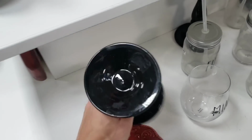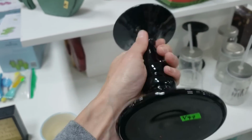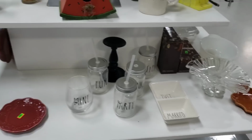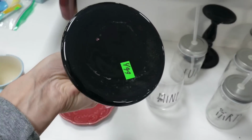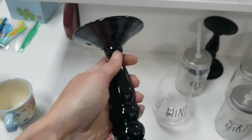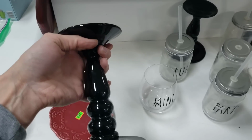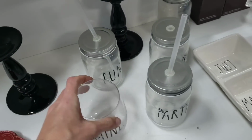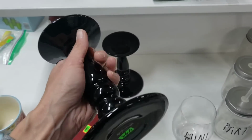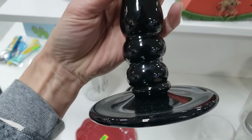I saw these when I was editing the video and I was like, why didn't I even look at these? $4.99 each. They're black glass. I'm not in line, guys. $4.99 each. See, no marks, no nothing. I guess they're just little candle holders, but let me see this one. I don't know. Are they $5 each worthy?